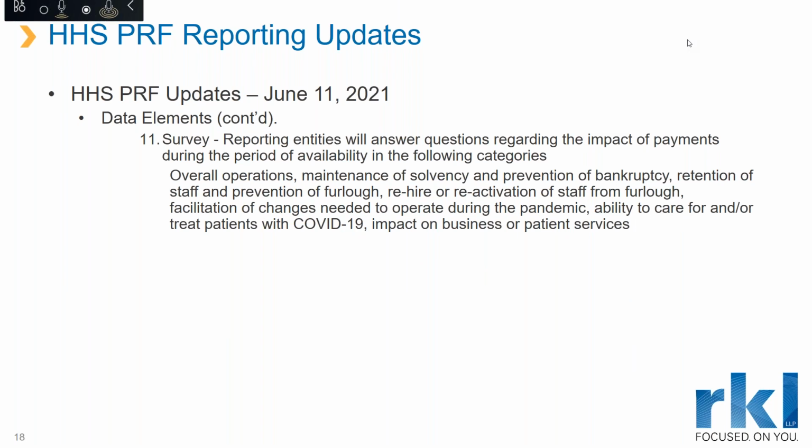And then the last item that will require input on the portal is the survey. So the survey is mandatory. It'll ask you questions about how COVID impacted you, how it impacted your operations. They'll ask for some specifics about whether it impacted your staffing. There are both drop downs and sections for you to type in answers. I just want to note that this one is mandatory, and then there is another one towards the end that is optional.